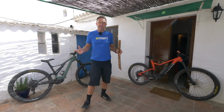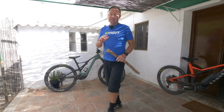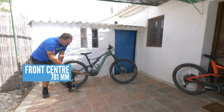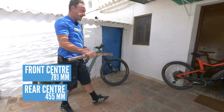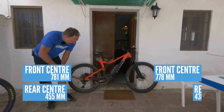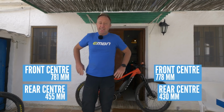Now let's have a look at a comparison between two 150mm travel bikes, a Levo and a Spectral, both in size large. Now, a Levo has a 781mm front center and a 455mm chainstay, excuse this big thick stick. The Spectral, on the other hand, has a 778mm front center and a 430mm chainstay. Chuck that stick away for a minute.